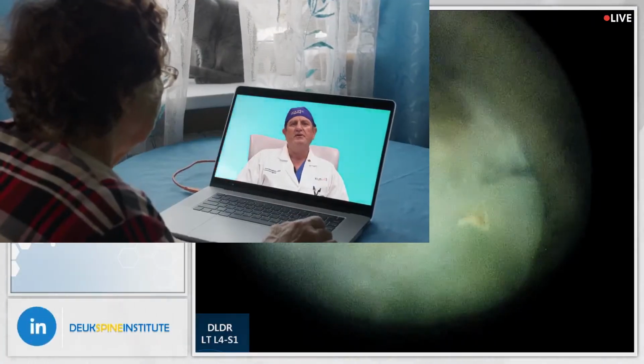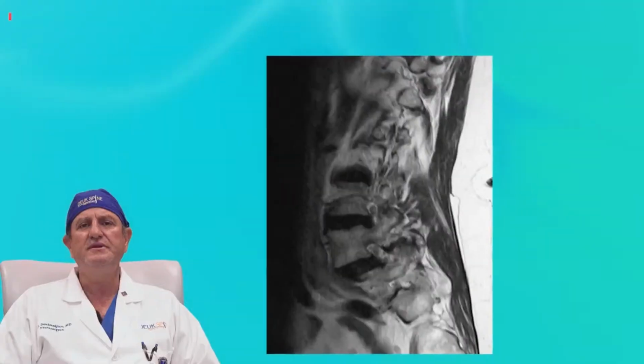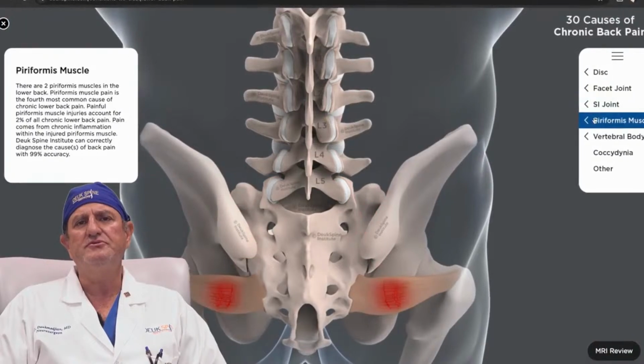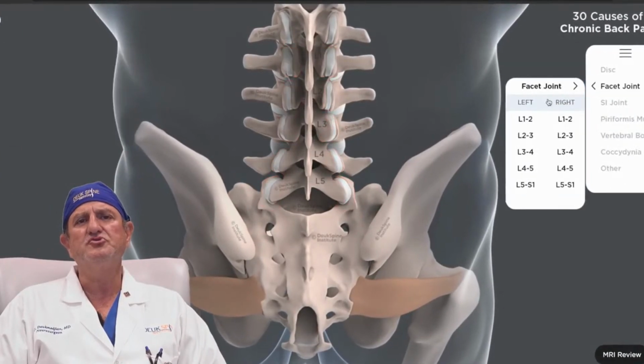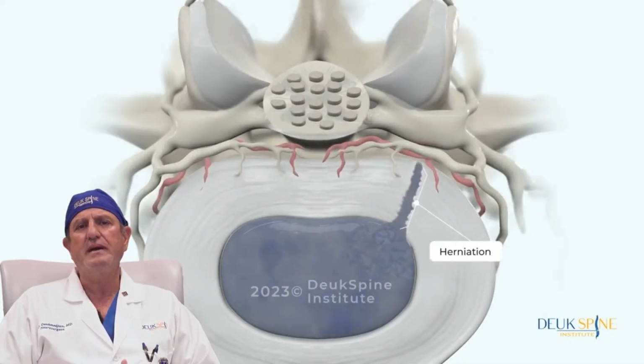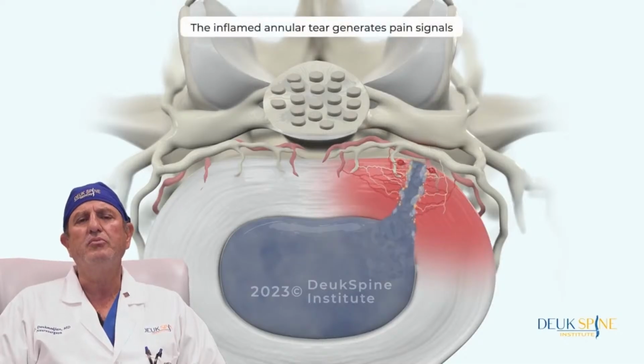We've just completed our free MRI review with Duke Spine Institute, and I've diagnosed you with discogenic back pain. The spine is made up of many bones and joints. It's the joints that are actually the source of back pain. The disc is by far the most common source of back pain, as in your case. It is the primary cause of your back pain.